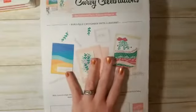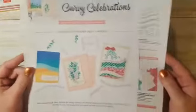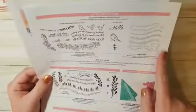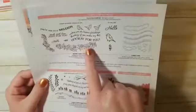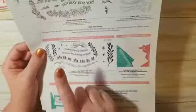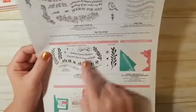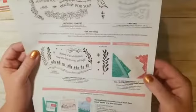All right, happening this month, this was announced yesterday, Curvy Celebrations. This started yesterday, this amazing promotion. So you can get this amazing bundle, the Quite Curvy bundle, which has these amazing dies, lots of fun stamps with those really cute greetings. There's also a Christmas one that coordinates with some of the dies in here. There's also some designer series paper.